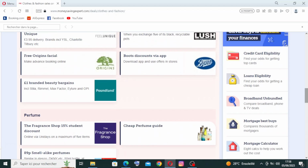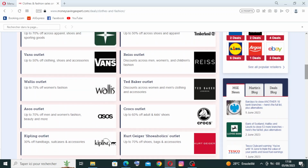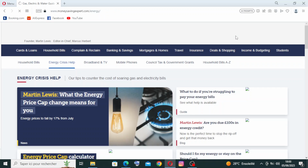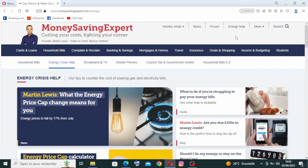And also you can explore budgeting and money management. The MSE provides practical advice and tools for budgeting, managing personal finance, and reducing debts. It offers budget planners, debt payment calculators, and tips for improving financial well-being. Also among the key features, it provides us with energy and utilities. We'll come back to it now. The MSE provides guidance on saving money on energy bills and reducing energy consumption. It offers tips for switching providers, understanding energy tariffs, and improving energy efficiency in homes.